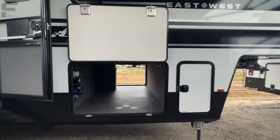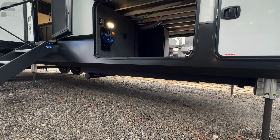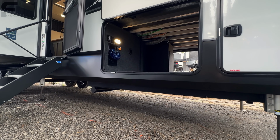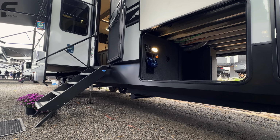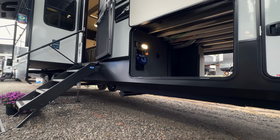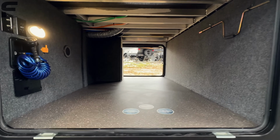This is a full profile fifth wheel, so it does have a drop frame down underneath here, but do keep in mind, there are a good number of 2 full bedroom, 2 full bathroom fifth wheels out there that also do a drop frame along the back. This one does not have the drop frame along the back, which gives you better ground clearance on the tail end of this fifth wheel.